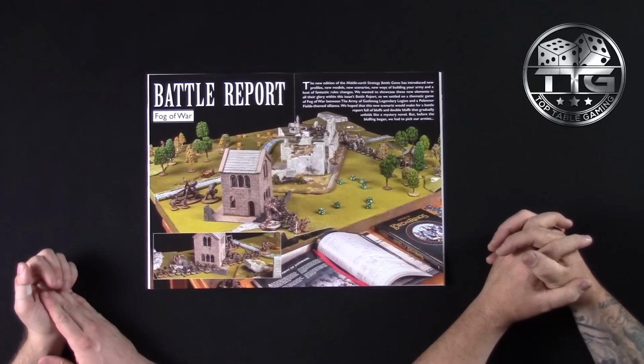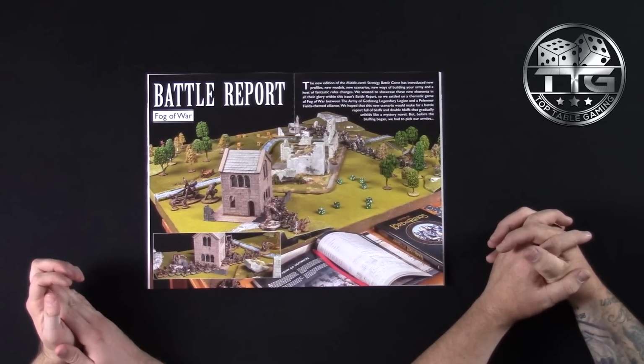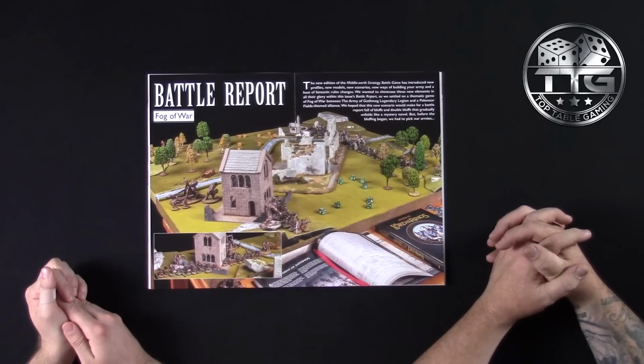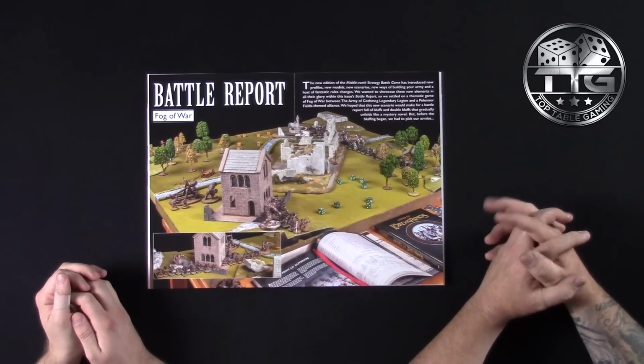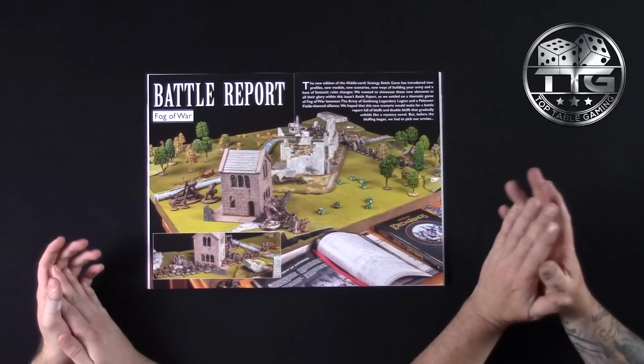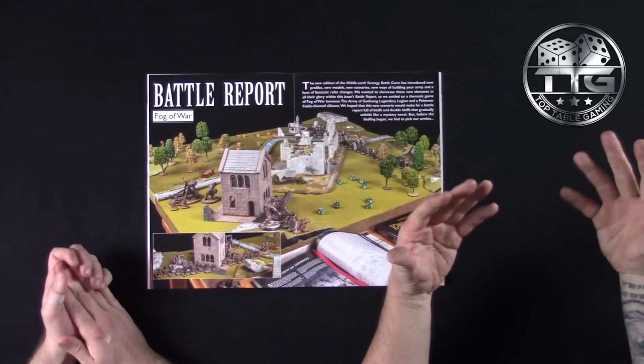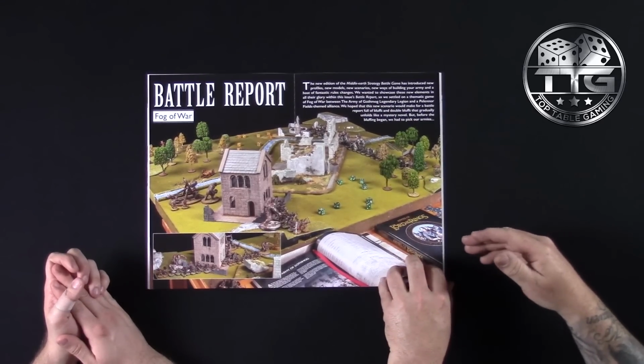Let's move on. Okay, so we move on to the nice centrefold, which is a very nice picture, and it sets the scene for the battle report, Fog of War. We don't want to give too much away or talk too much about the battle report, because it'll take away from your enjoyment if you get the magazine and read it. But basically, we'll flick through. There's a lot of information.